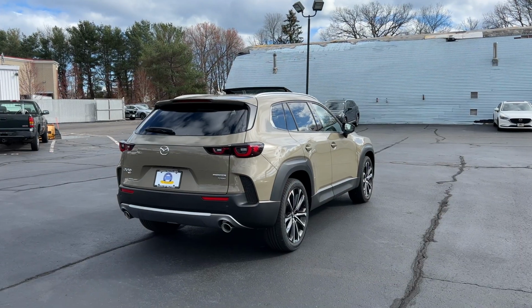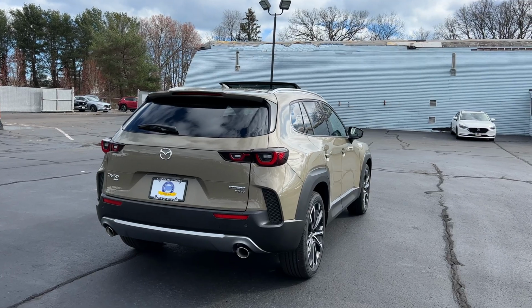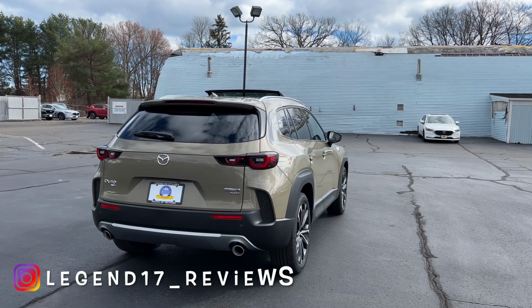Here is the back of this CX-50, and the front, the back, the side, everything just looks amazing. And yeah, I really think that Mazda did a great job with the design on this CX-50.